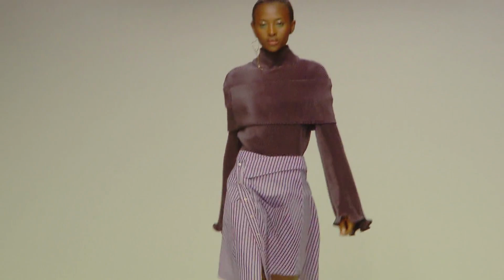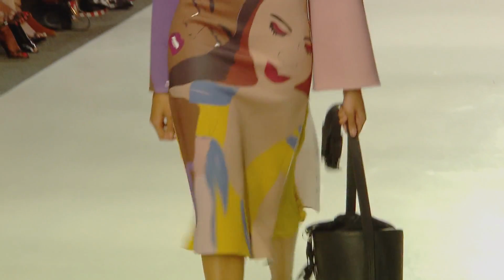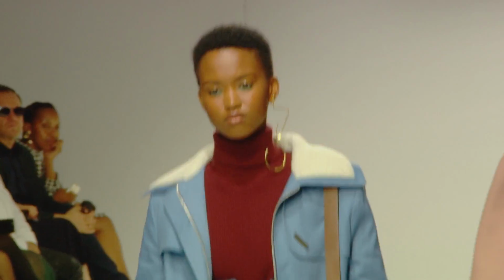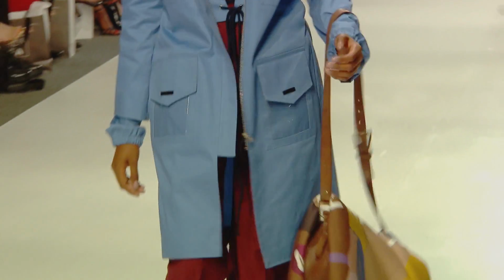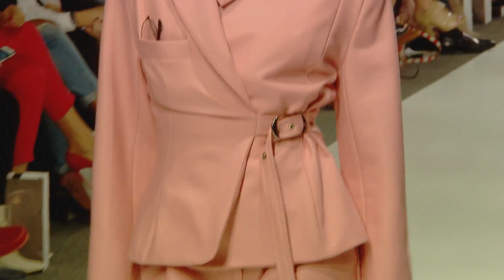Describe your glam collection in three words. I think it's quite self-celebratory. I think it's sexy, but there's also something quite demure about it. How do you feel about tonight, seeing your collection on the runway? I was a nervous wreck backstage. I was pacing everywhere.